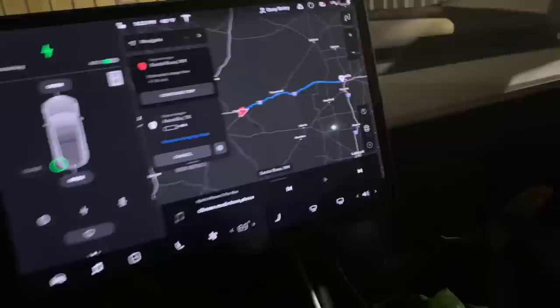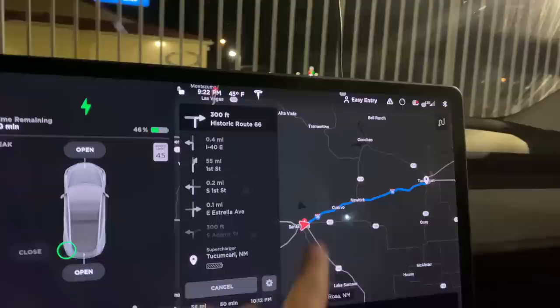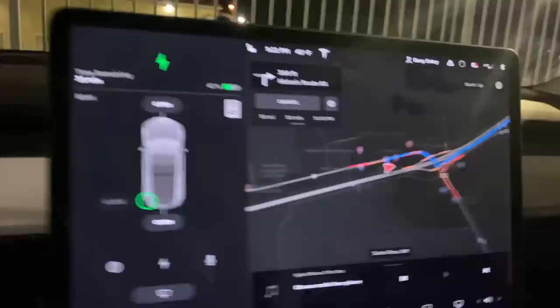Well, I feel like we've been here for 2 minutes, but we have more than enough to make it to the next supercharger down the road, which is Tucumcari. Most people wouldn't do this, but I, one, like to see more superchargers, and we probably shave, I don't know, 5 minutes off our time doing this. Anyway, we'll get there at 25%. We're already tapered. If we're going to do this, let's go now. That way we can take advantage of the faster charging curve at the next supercharger.